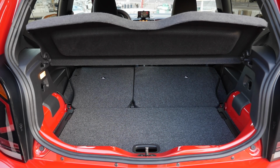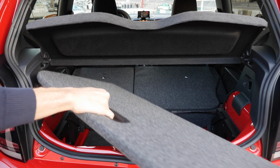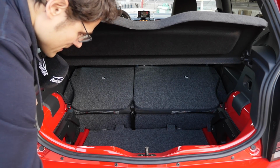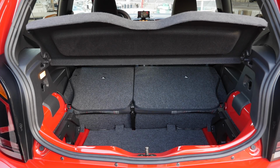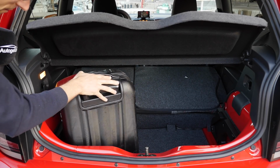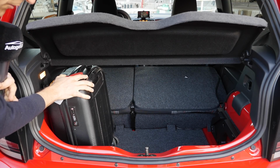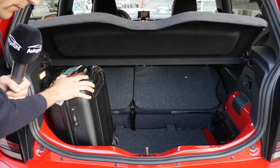Well, and then you can see, you can load things through, but you can also remove this cover completely. And then you even have more space down there. And if you then, for example, put a cabin trolley in there, you can see it almost disappears in here, and you can put some next to each other, even like this, for example. You can even put maybe like 4 or 5. So overall, very well usable.